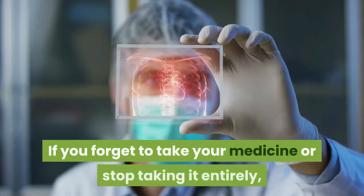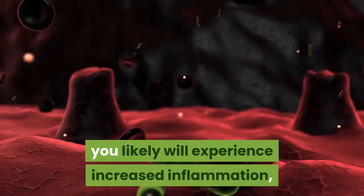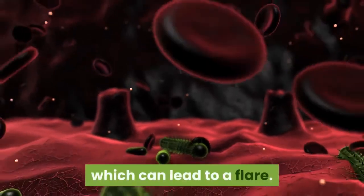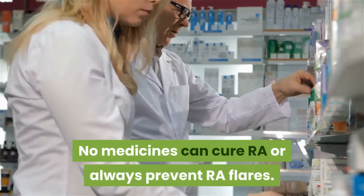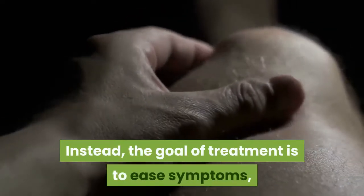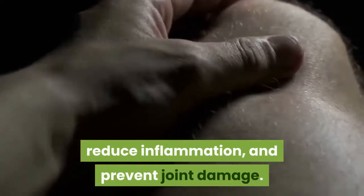If you forget to take your medicine or stop taking it entirely, you likely will experience increased inflammation, which can lead to a flare. No medicines can cure RA or always prevent RA flares. Instead, the goal of treatment is to ease symptoms, reduce inflammation, and prevent joint damage.